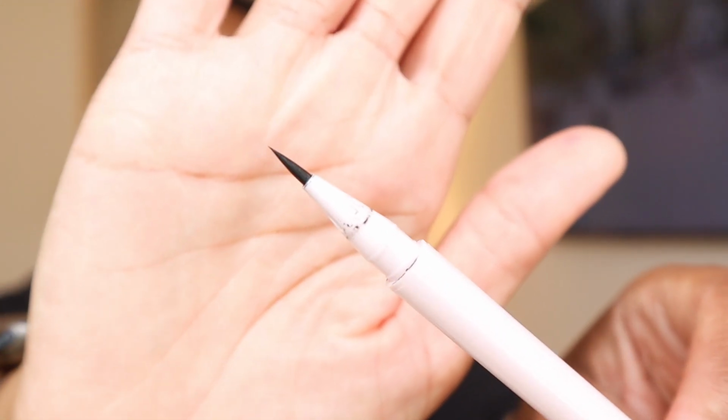I love this because of the extreme thin line that you get out of this eyeliner. It is so thin. I was shocked. I thought the thinnest liquid liner would be Urban Decay's. That's usually my go-to. This is thinner. You cannot goof up with this. I can make that swoop at the end. And that line is so thin and I can kind of fade it out. It is the best liquid liner, in my opinion, on the market.